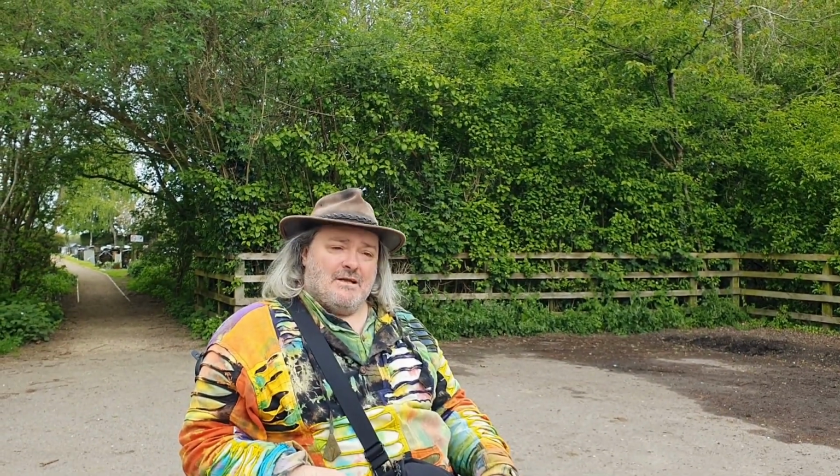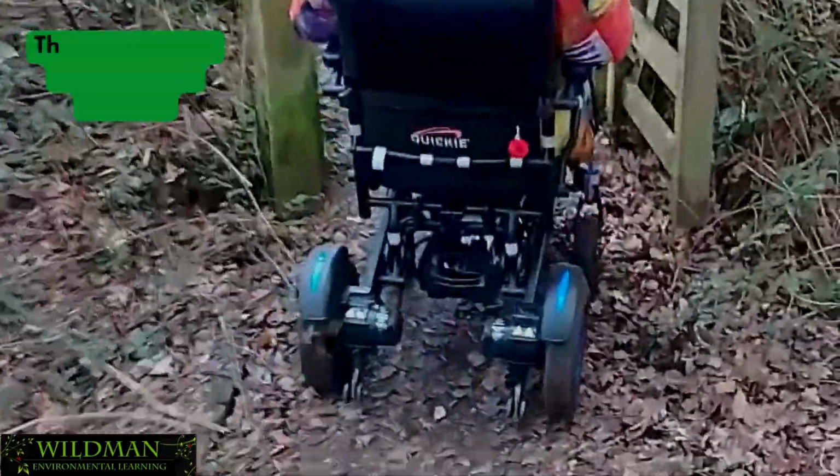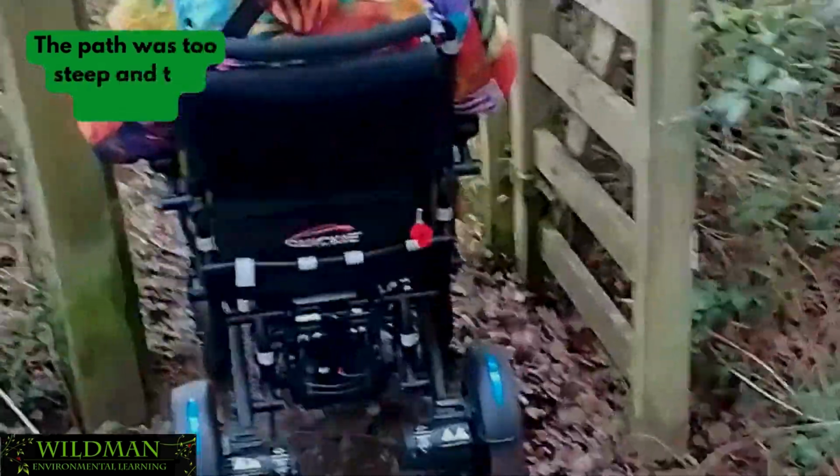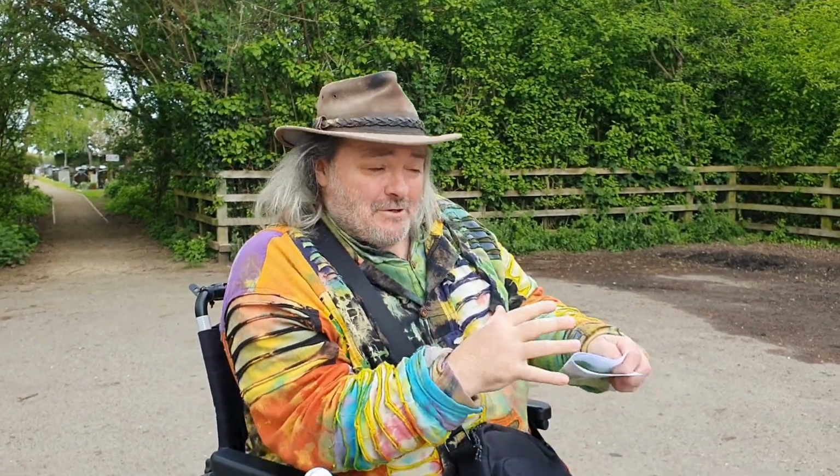On this advised accessibility map, there was a couple of boggy footpaths that you couldn't get through, even on foot. And there was a gate that was just about wide enough, but you had a narrow bridge that was too narrow for me to get this across. And on the other side there was a steep bank. And also we had one of the footpaths was closed because of tree work.